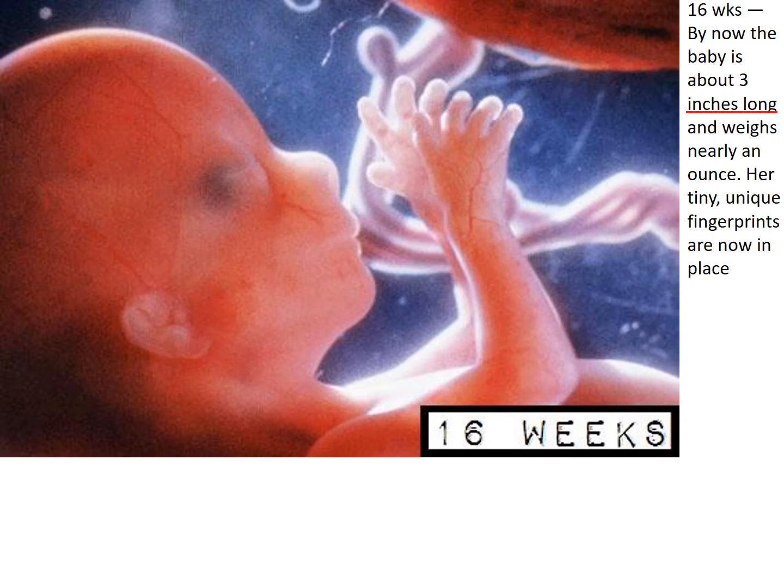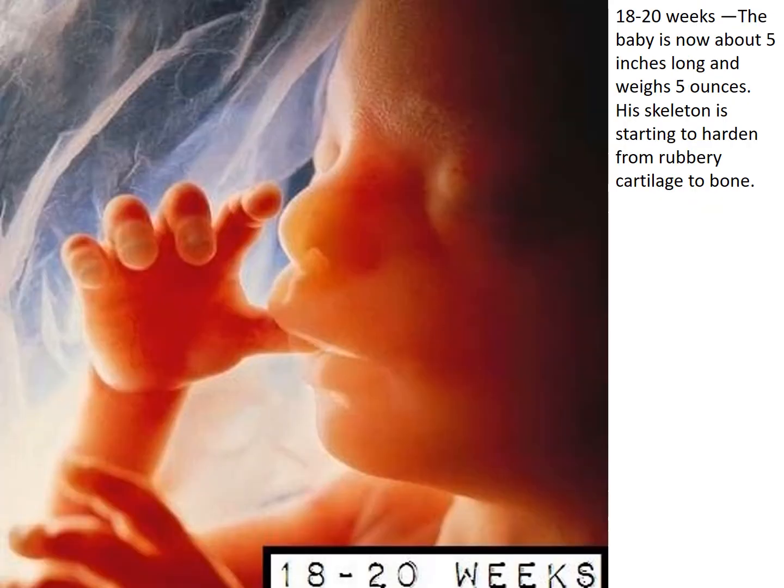12 weeks: it's about 3 inches long, weighs nearly an ounce. Her tiny, unique fingerprints are now in place. This is about 11 pennies. The baby is now 5 inches long, weighs 5 ounces. His skeleton is starting to harden from rubbery cartilage to bone.